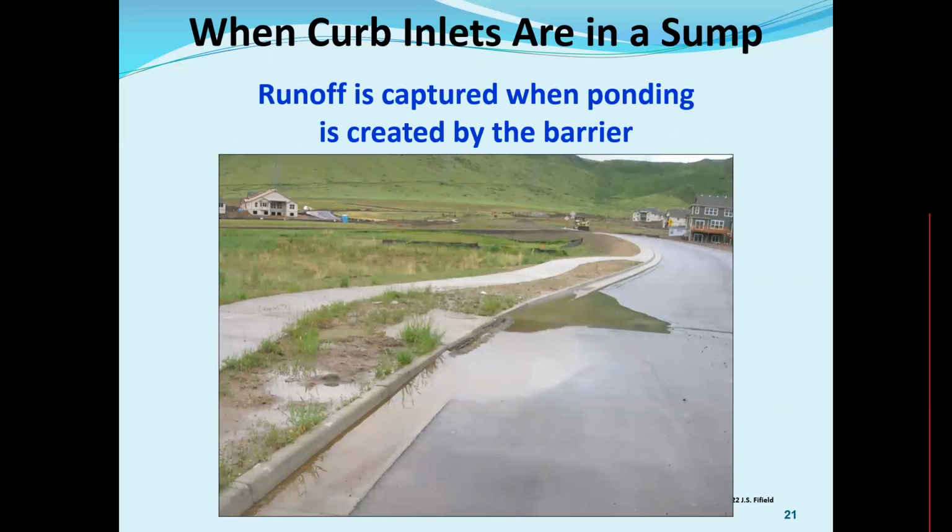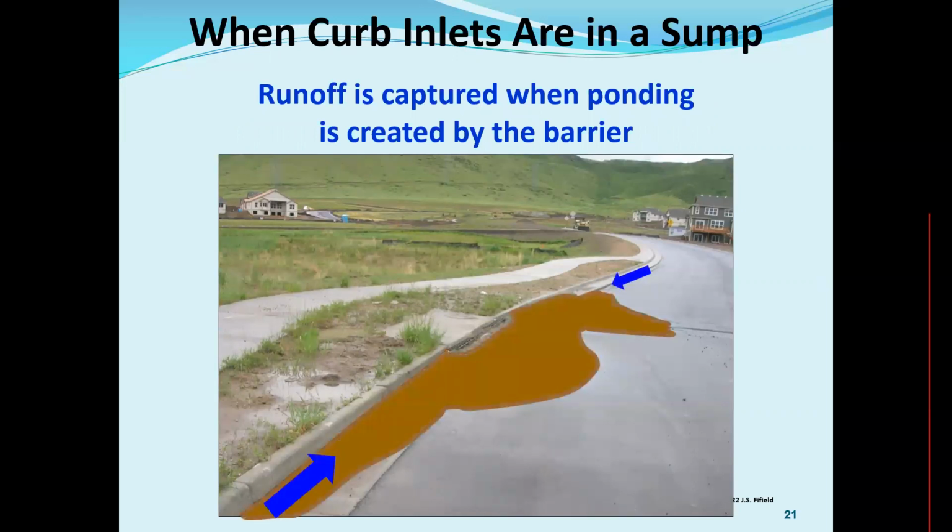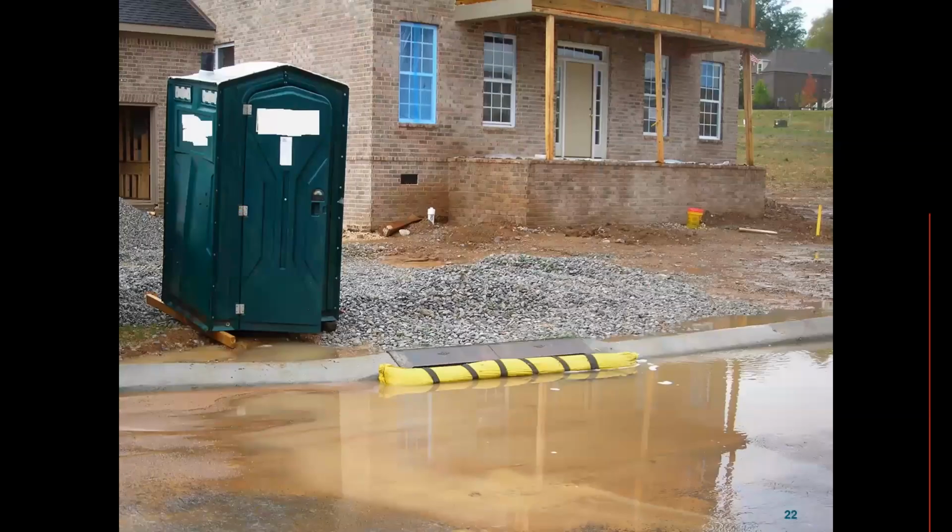And when we're talking about curb inlets in a sump, you're going to, guess what? Create flooding. And you better be happy that the flooding occurs because, yes, I understand contractors hate it, but there is no other way to capture that sediment except to flood the street. It's got to happen. If you don't have it happen, you're not going to be successful. And to the life of me, I cannot believe somebody puts a porta potty right above an inlet. But there we are. Somebody didn't do their inspection.